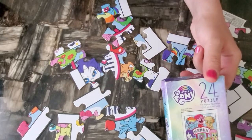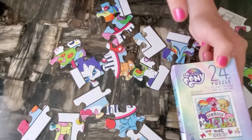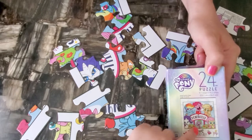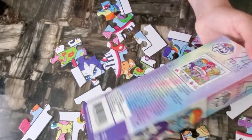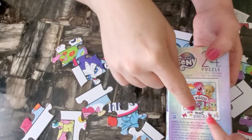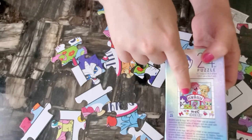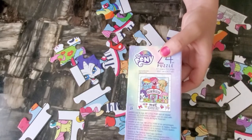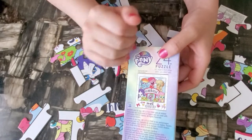I don't know the names of these bunnies, so maybe we will watch it later. I have no idea. Please, guys, write it in the comments below because we don't know the names. And it says here, Magic Adventure. And here it says Bonnyville. So do you want to start with each one and make their faces and then gather them together?